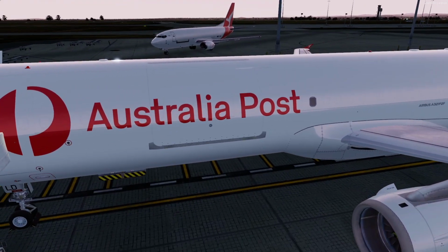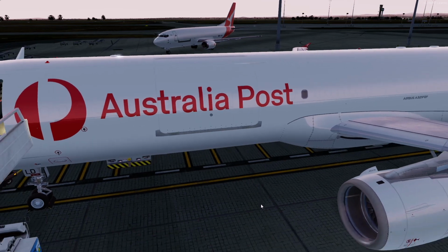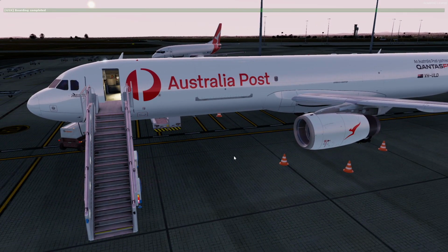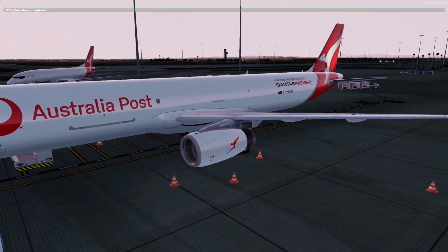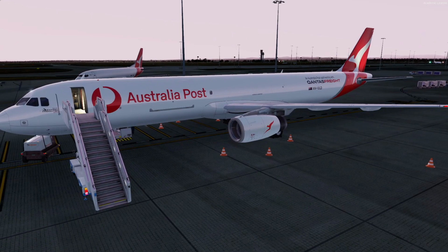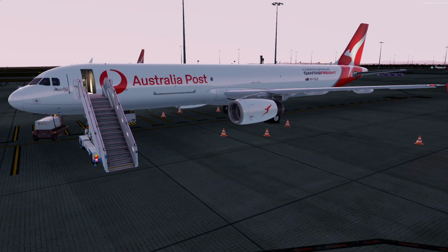So going a bit in closer, we can see we have a big cargo door over here, but we won't be able to operate it. That's just painted on the fuselage in a way. So unfortunately it's still a passenger aircraft, but anyway, it's kind of cool to have it in the sim after all, and so we can do a fun little flight from Melbourne up to Sydney.